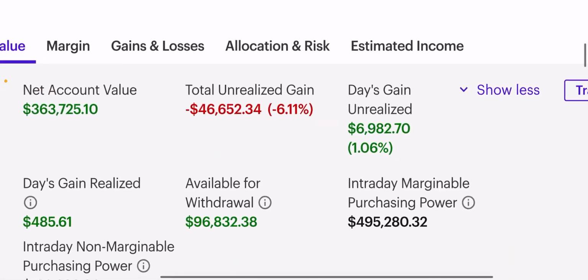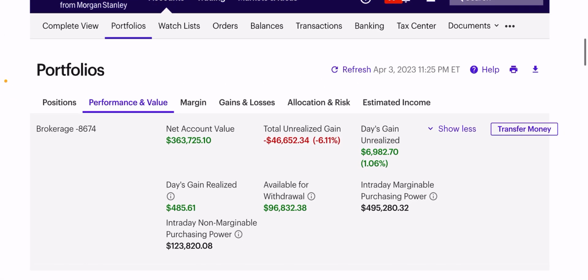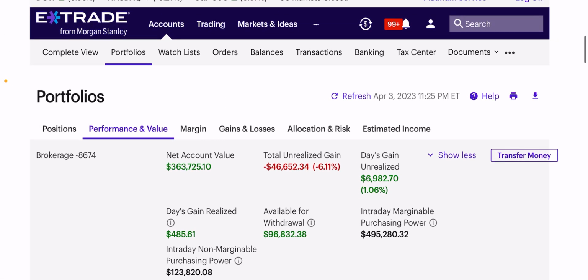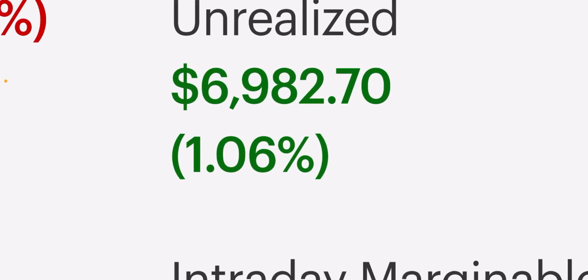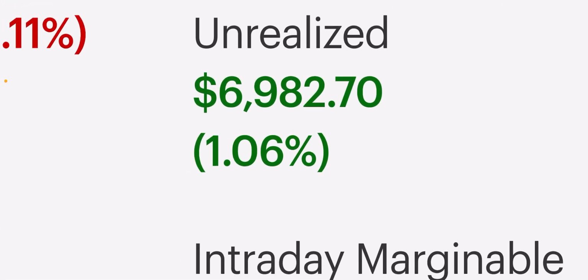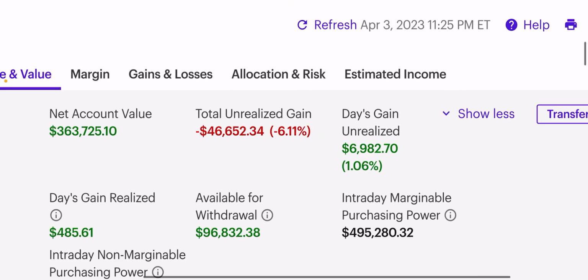$7,000 is always nice, but it's not about that, as I say all the time, because one day you're going to see in there I'm down 20,000 or 15,000 in a day. But I would only be down about 2%. If I'm down 12,000, then I'm down 2%, which is kind of a normal down day in the market. It's a big down day, but it's rather normal.